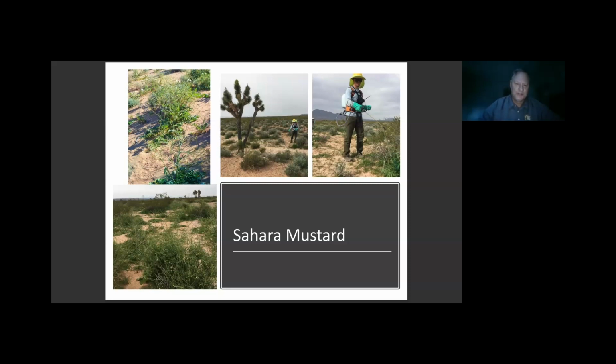This is an example. These photos are taken at the Mormon Mesa ACEC, Area of Critical Environmental Concern, just north of I-15 off the Mormon Mesa, right before you drop down into the Mesquite area. It's just east of Logandale, Moapa, and Glendale. And again, this weed is widespread throughout the Las Vegas Valley. It's in urban areas and it's in natural areas all around. It's variable. Some years you don't really find much of it at all, and then other years it's exploding.